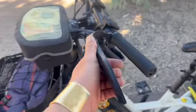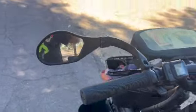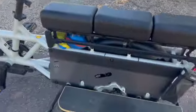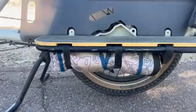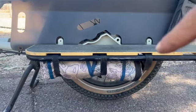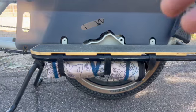I definitely put a mirror. You kind of need one of these. This one was pretty good too. The other thing I did here, I don't know if you guys can see, I put all my tools down here. So I have like a slime. I have some other stuff like tools.